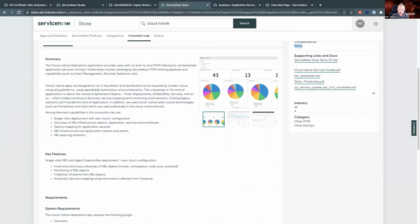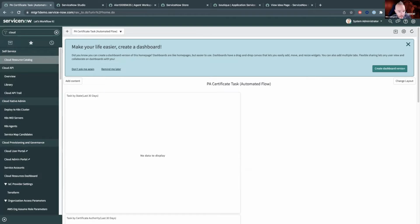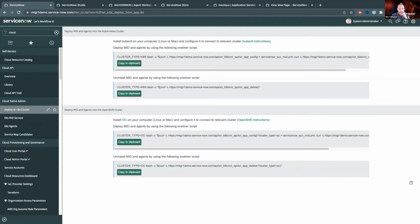So once you've got that process done, you've got it requested and installed in your instance, you'll have this new Cloud Native Admin section here, and you'll go to this deploy to K8s cluster here, and you'll see this is really just a shell script, essentially, right? That is going to pull down the config off of your instance and save it to a local YAML file, and then it'll pull down an actual shell script called sn-apt-deploy to run through and ask you those very common questions, those configuration questions.